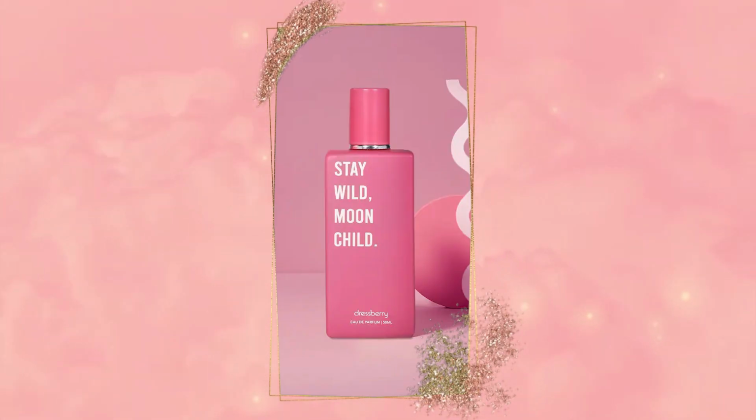Cannot avoid the fact that these are cheap fragrances, very low priced fragrances, so syntheticness has to come along with them. But if you have oily skin, I am sure they will not turn that synthetic on you. My skin chemistry sucks. I like the next one so much. Now this is Stay Wild Moonchild. Let me spray this one as well in the air.